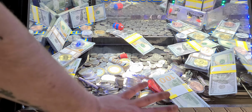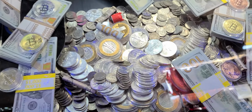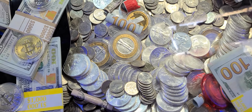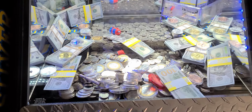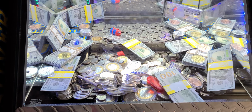So you guys see this mess here just hanging off the edge? There's a lot of stuff bridging the gap. So you can see a lot of the silver is actually sitting on those $500 tokens. So it's being balanced right over the ledge and getting ready to toss you in the next couple pushes.